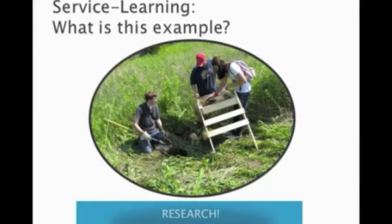Yes, research. Good. Students are collecting data and doing documentation for research that can be passed on to the Dakota County Historical Society.